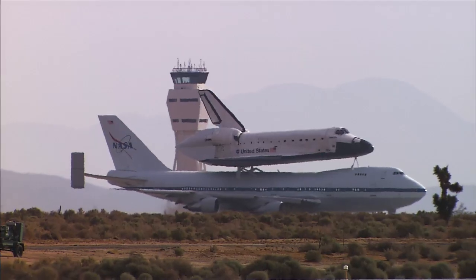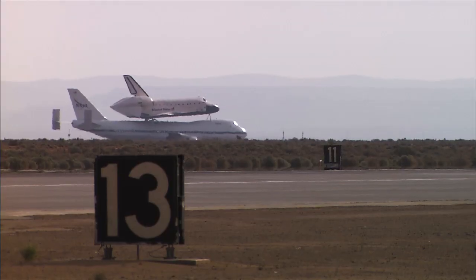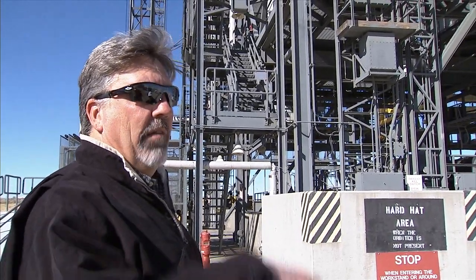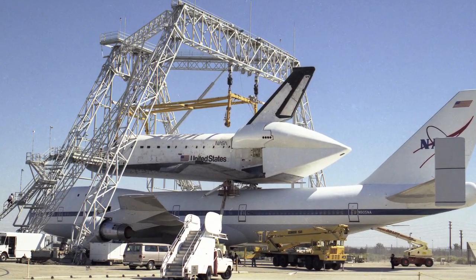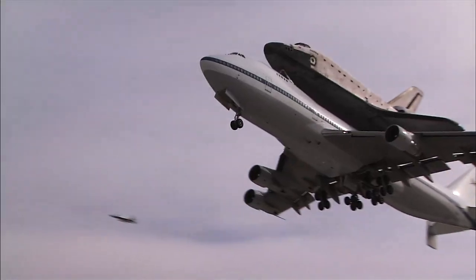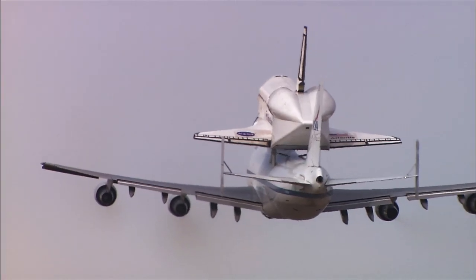Several years ago, they were doing refurbishment of the shuttles in Palmdale at the Boeing facility, and the orbiter would fly in on the 747, and we would offload it using the OLF, and then we would transfer the shuttle over to the Boeing folks, and they would do the shuttle modifications. Then, maybe a year later, we'd pick the shuttle up and reverse the process, put it back on the 747, and fly it back to Florida.